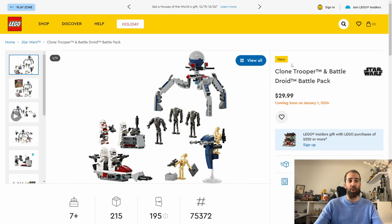I hope Lego do more of these throughout the year. It comes with 1 Shock Trooper, 3 Clone Troopers, 2 Battle Droids, and 3 Super Battle Droids, as well as all the little buildings and accessories that come with it. This is great. I really do hope Lego do more of these throughout the year.